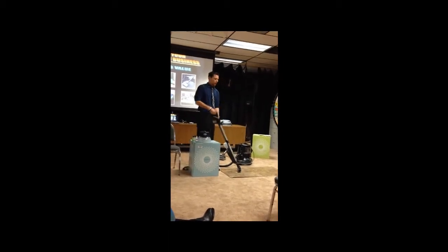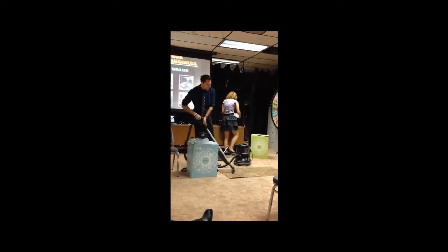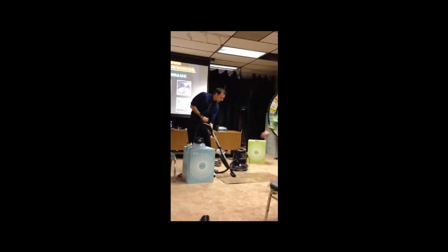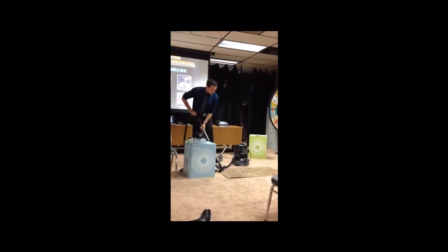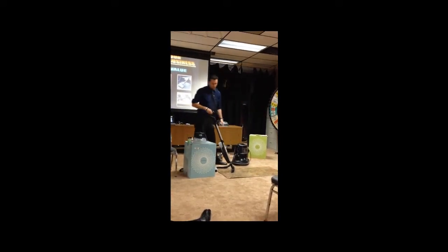Okay, so we've got the trigger right here. It's going to spray some water on the ground, then you lock it off so you're not squirting water all over the place. We're going to go ahead and scrub the floor there. And then we're going to flip it over and slowly squeeze and suck that water right up off the floor. The most simple and efficient way to clean your hard floor surfaces.